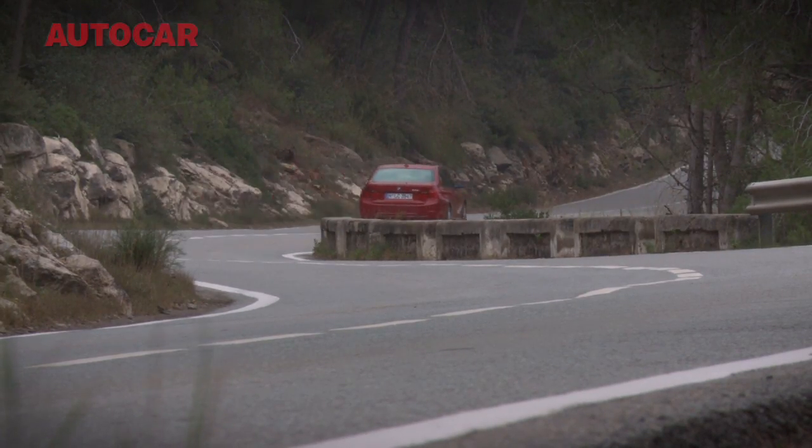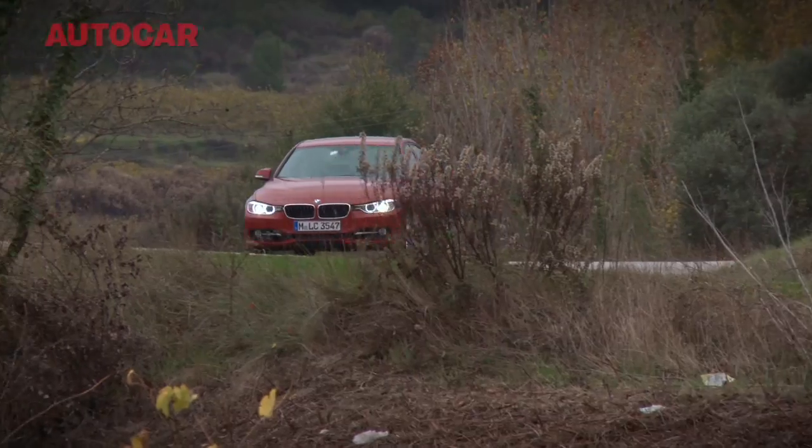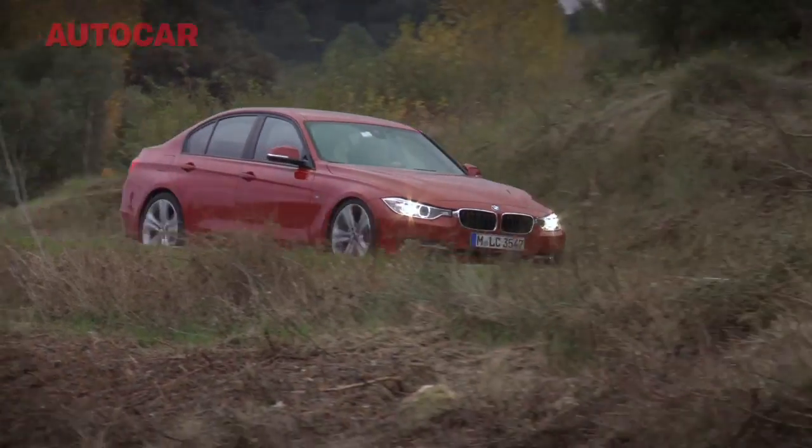It's a new 3 Series, and it's a very good new 3 Series. Actually, I think it's the best 3 Series there's ever been.